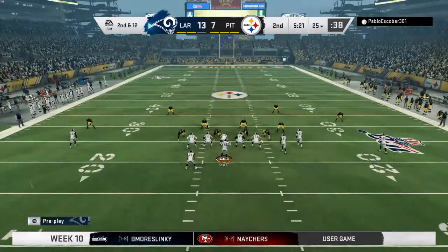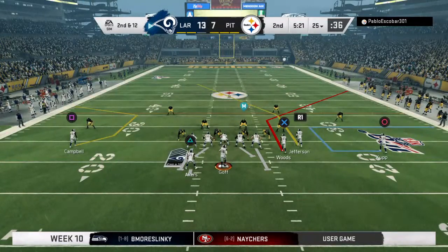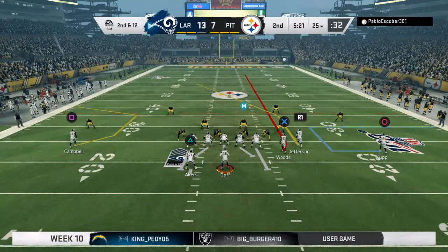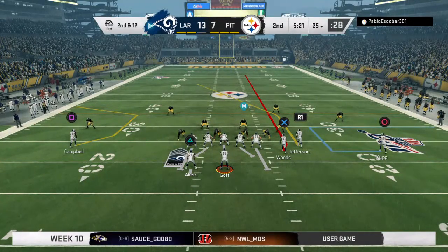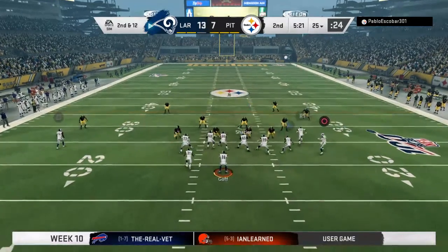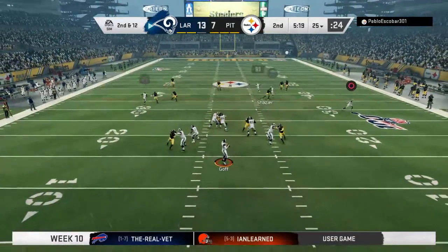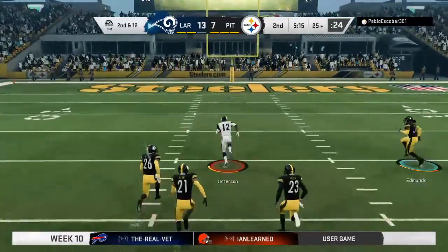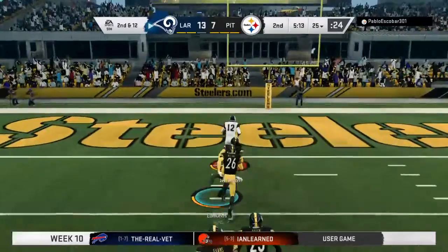First play of the drive goes the wrong way. Here's 2nd and 12. He's going to fire one deep, middle of the field. And that's caught inside the 35.